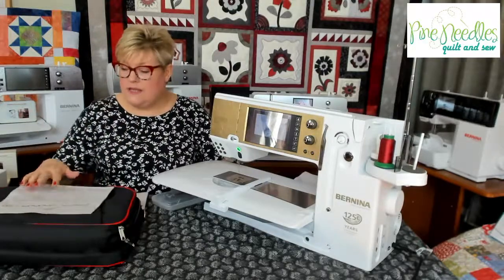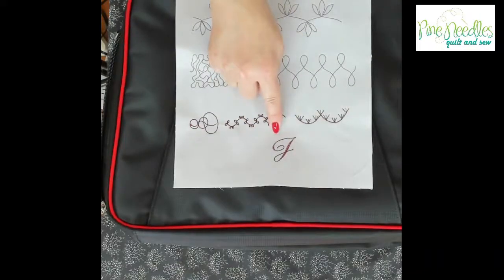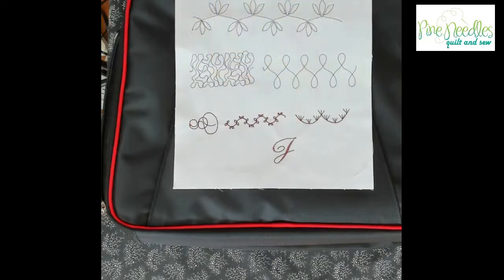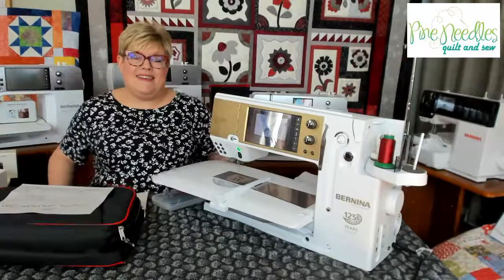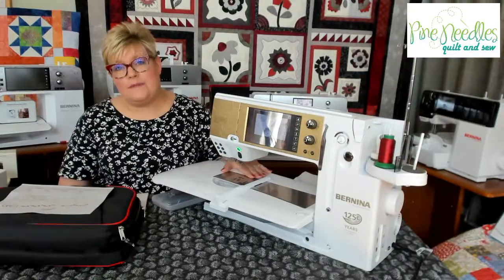I also love, let's take a look again, the ability to choose a large letter to make a single monogram. I didn't need to attach my embroidery module to create this. I simply chose the letter and let my machine do the work. So those are some fun things concerning how your fabric is fed.